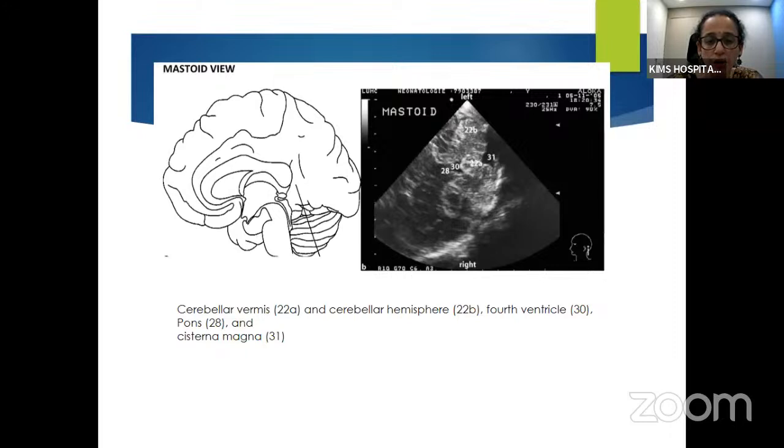So this is the mastoid view. The mastoid view is done just behind the ear lobule, and the probe is kept in a vertical fashion with the marker towards the vertex of the baby. Here you can see the cerebellar vermis as well as the cerebellar hemispheres, the fourth ventricle, pons and cisterna magna. This is the cerebellum, cerebellar vermis, and cerebellar hemispheres. This is the fourth ventricle, and behind the cerebellar vermis is the cisterna magna. Pons is in front of the cerebellar vermis.